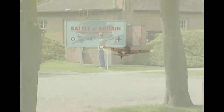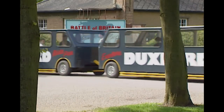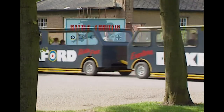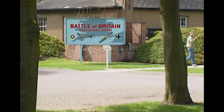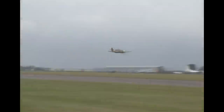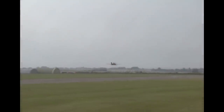This is Duxford Aerodrome, home to a thriving part of Britain's Imperial War Museum. It's also the operational base of the beautifully restored Messerschmitt Bf109 Black 6, the only remaining Gustav or G variant still flying. On the 12th of July 1991, Black 6 arrived here from Benson Airfield to take its place in one of the world's foremost centres of aircraft restoration and preservation.